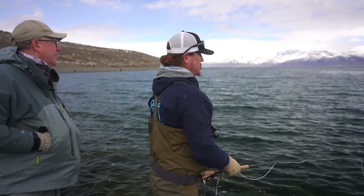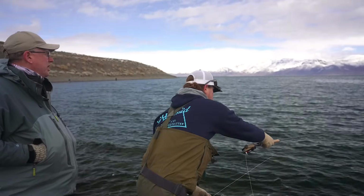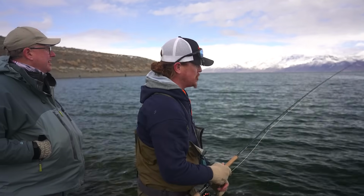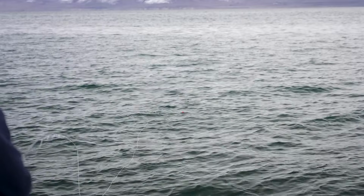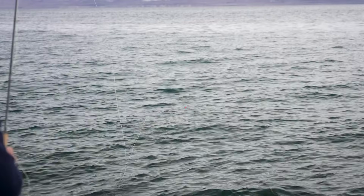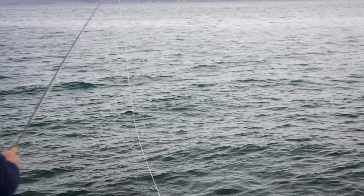Two casts, plop down. Everything's moving. So it's kind of a touch and go cast scenario. Now it's sinking. We're on the bottom. I'm going to allow some slack to go out so it'll go straight.